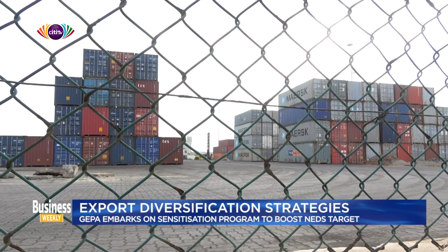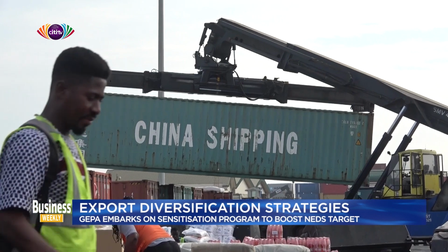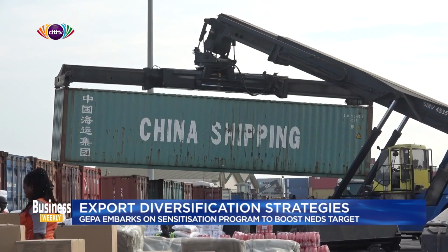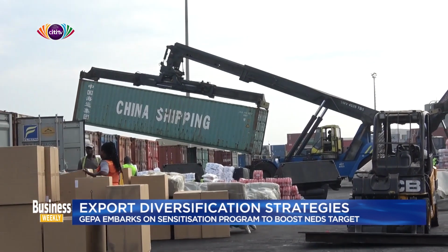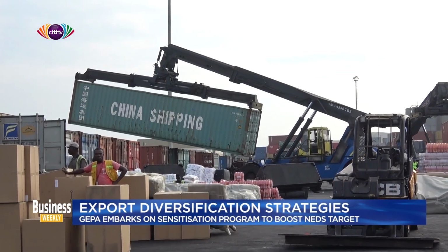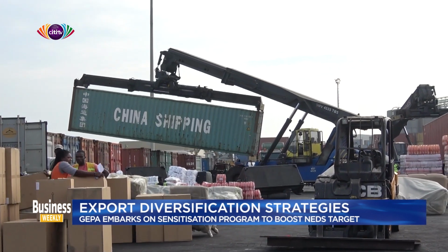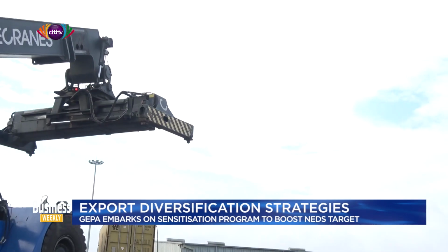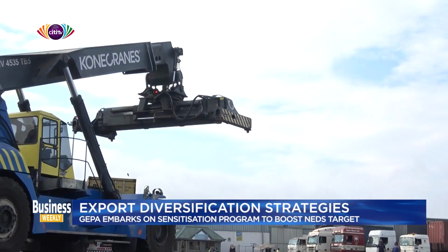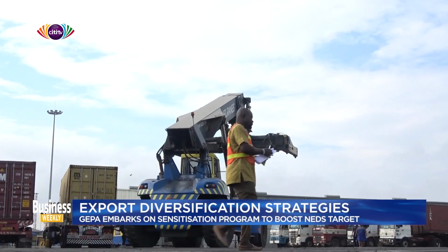To increase the nation's export, the government came up with a strategy called the National Export Development Strategy, NEDS, to help increase the country's products meant for export. This is to help reduce the country's dependency on imports. The policy, according to NEDS officials, is hinged on three main pillars, which are increasing the products, improving the business environment, and building human capacity.